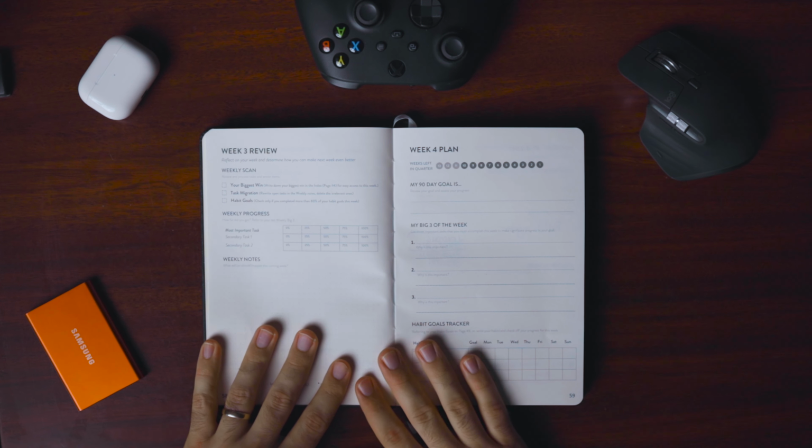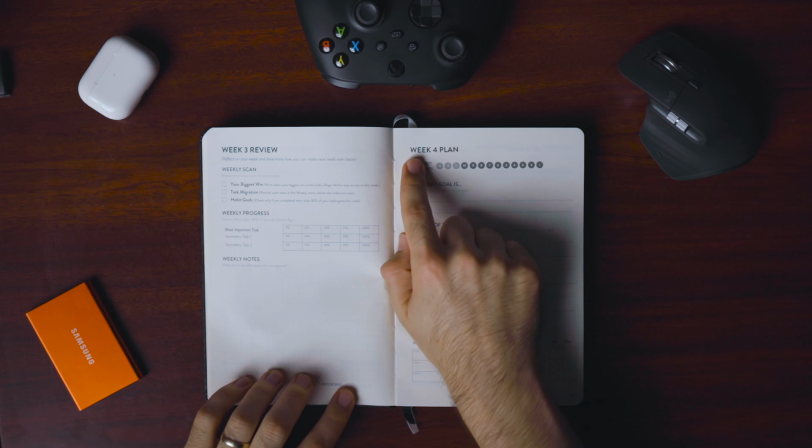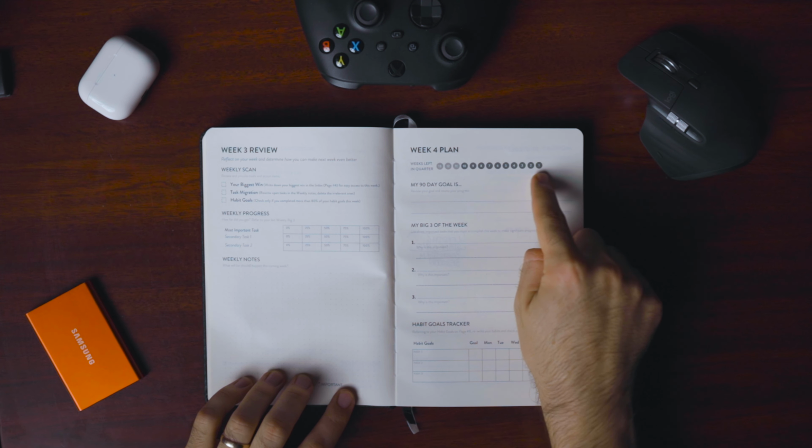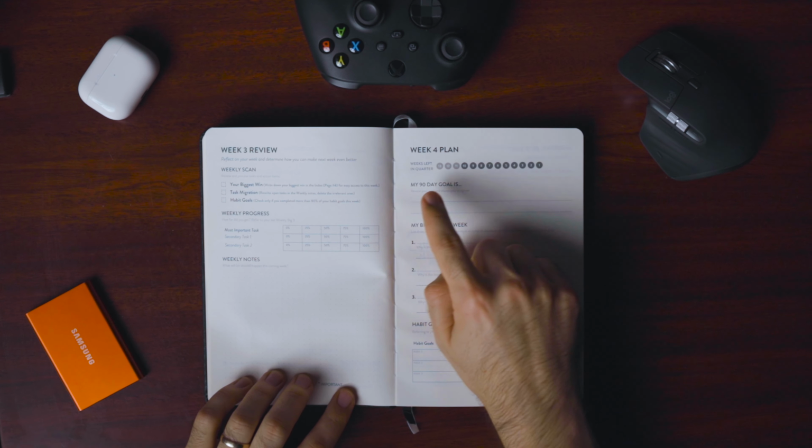Let's start with the week plan. So this is what you'd get when you start a week. Reminds you how many weeks are left in the quarter. That way you know, I gotta pick things up, or I'm doing great, I'm awesome. Everyone loves to be the second one. You repeat your 90-day goal. You just basically list it out, so you review it and you can kind of assess your progress that you've made so far. Then you have your big 3 of the week.